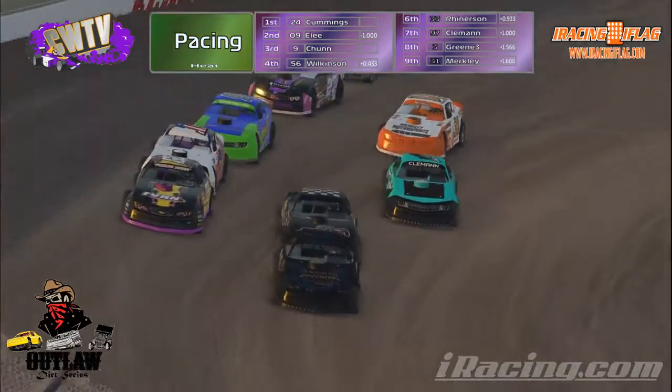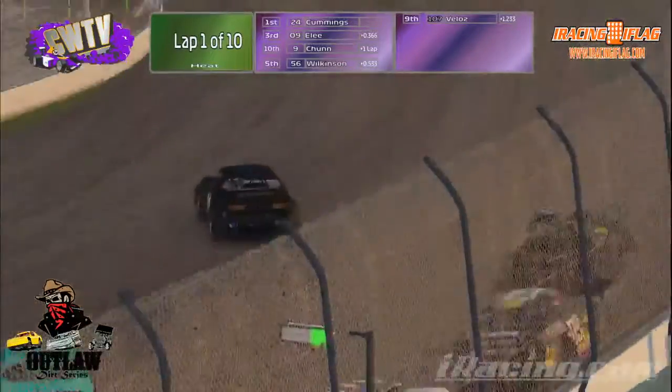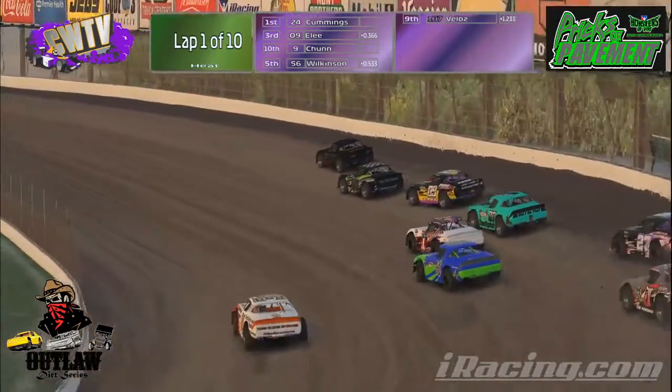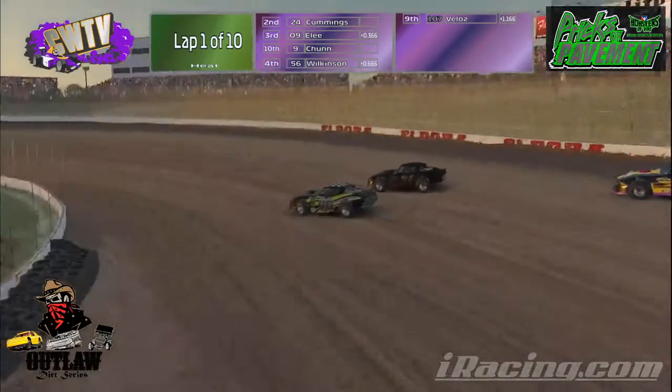The green flag is out in the air. Dan Cummings Jr. going to hit that loud pedal like he just don't care as he slings it out there real quick. And that beautiful matte black and chrome number there, that looks sharp. I got to give him that. But let's see.